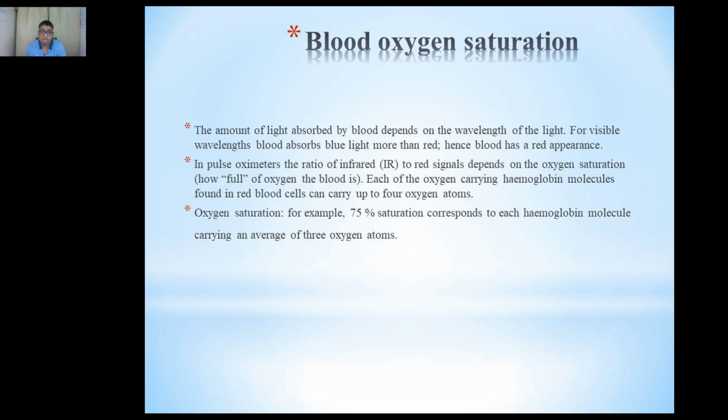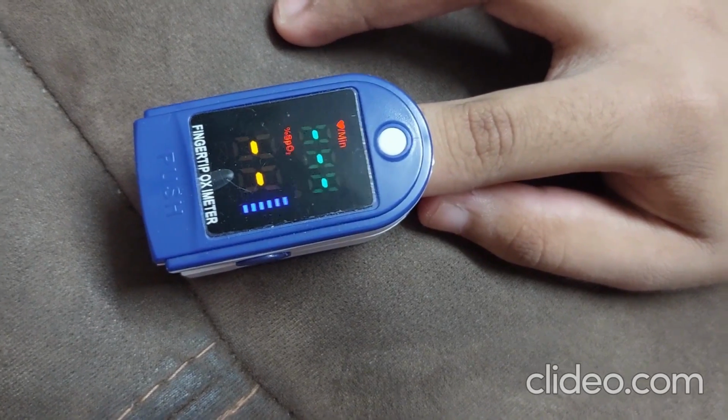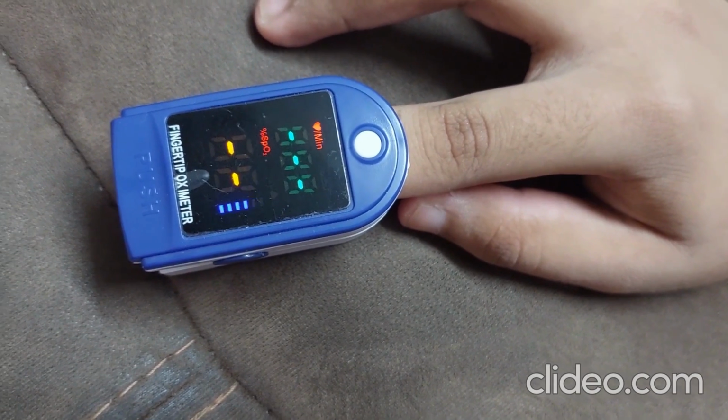In pulse oximeters, the ratio of infrared (IR) to red signals depends on the oxygen saturation, how full of oxygen the blood is. Each of the oxygen-carrying hemoglobin molecules found in red blood cells can carry up to 4 oxygen atoms. Oxygen saturation. For example, 75% saturation corresponds to each hemoglobin molecule carrying an average of 3 oxygen atoms. Working of oximeter.